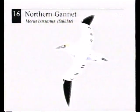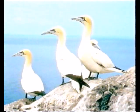Gannet. The exceptionally long wings of a gannet make it seem cumbersome on land, but there is nothing ungainly about the way it dives for fish. The wings close suddenly until they are parallel to the body, which is thrust head first so smoothly into the water that there is barely a ripple, at least until it returns to the surface thrashing about with its prey.